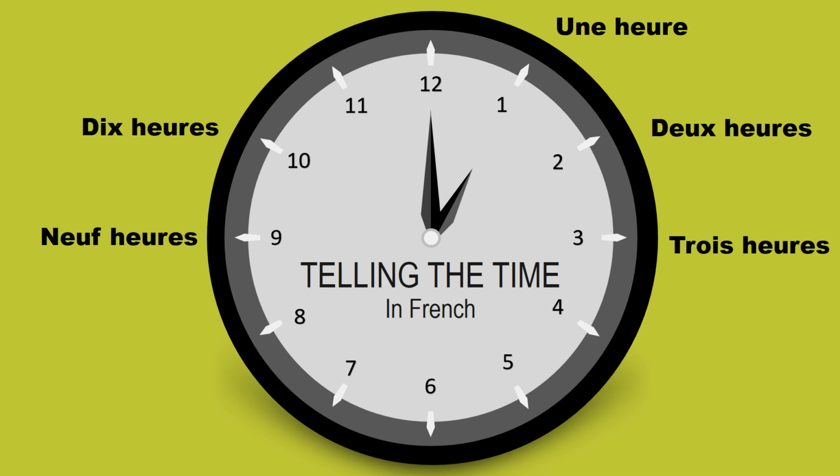Then 7 is going to be 7 heures. And then for the 8, remember it ends with a T. So we're going to say 8 heures. And then be careful here with the 9. It ends with an F, but we're going to change the F sound to a V sound, just to make it sound much better. 9 heures. Then for the 10, we're going to link the X with the heure, 10 heures. And then 11 heures. Okay?